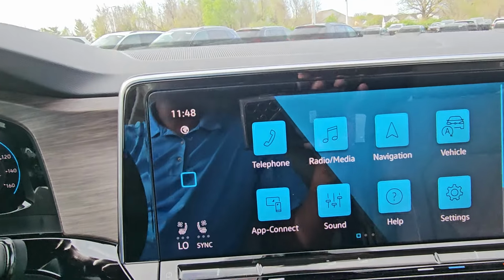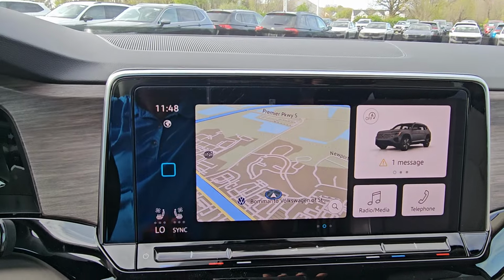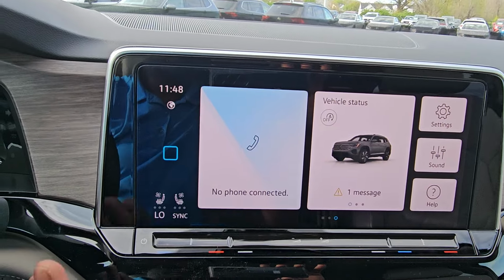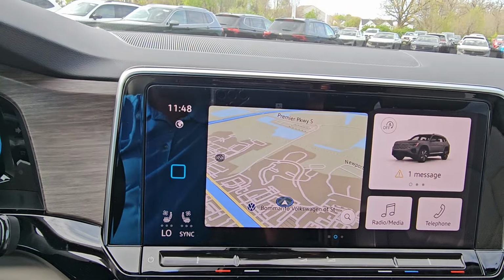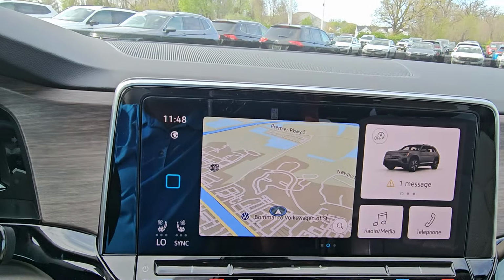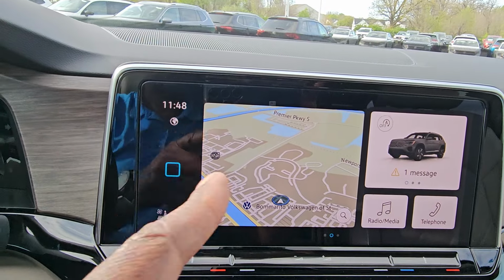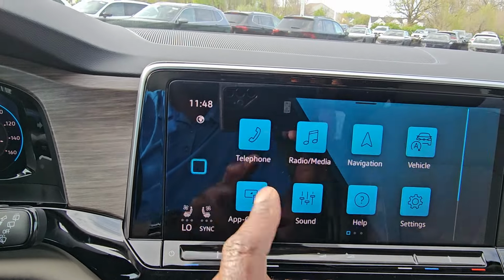This giant 12-inch screen right here handles everything else for you. It does have gesture control, so I can wave my hand in front of that and actually change the screen there. I can also wave down to bring the drop-down menu and wave up to take it away. The home button right here toggles between this split screen and the menu screen right here, so it just goes back and forth between those two.